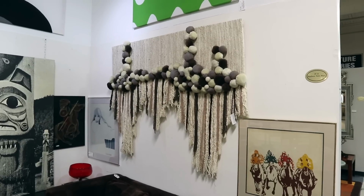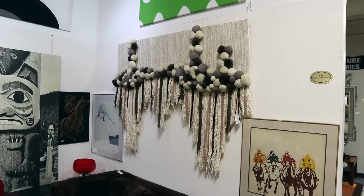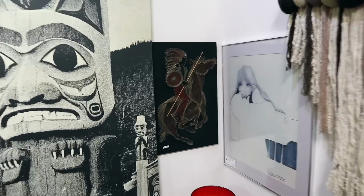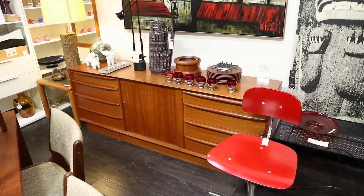And if you like string art and macrame, well, this might be the thing for you. This is absolutely late 70s, priced at $400. It's just huge. Be fun over a bed. I could see it almost being part of a bigger piece somehow. Also very much of that era is this wire art. This one is $65.